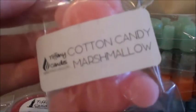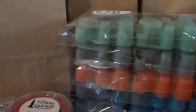We have cotton candy marshmallow. So I can kind of compare that to her flat out marshmallow. Ooh, that's pretty good. I'm picking up more of the cotton candy on that. I think this is maybe from her marshmallow sampler. I forgot she did a marshmallow sampler. And I know why people pick that, because her marshmallow is good. So that's pretty as well.